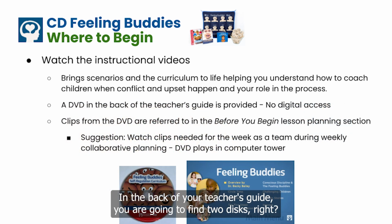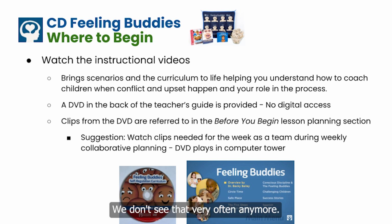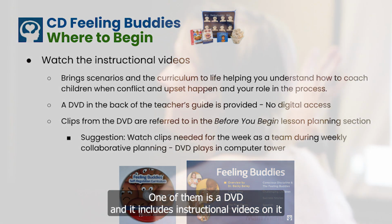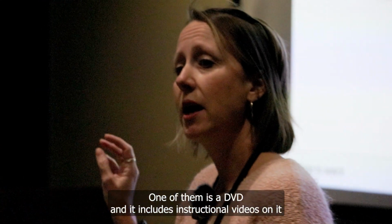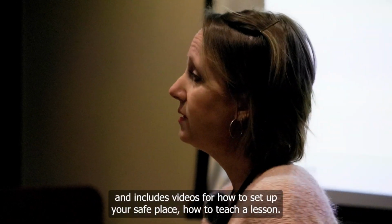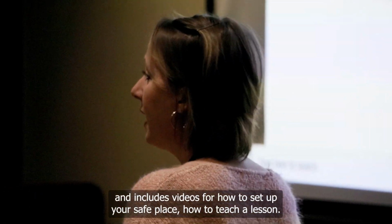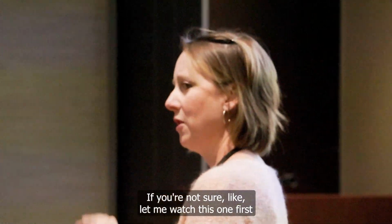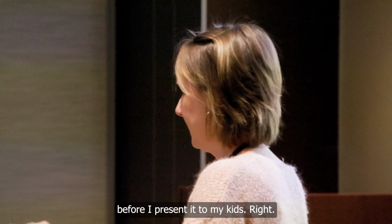In the back of your teacher's guide, you are going to find 2 discs, right? We don't see those very often anymore, but they're there. One of them is a DVD, and it includes instructional videos on it. It includes videos for how to set up your safe place, how to teach a lesson. If you're not sure, and like, let me watch this one first before I present it to my kids, right?